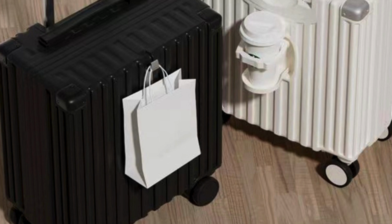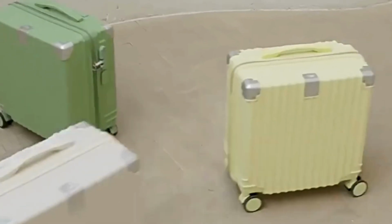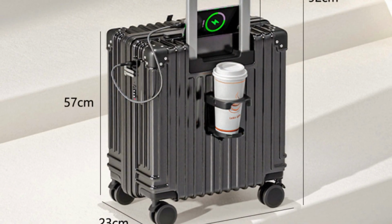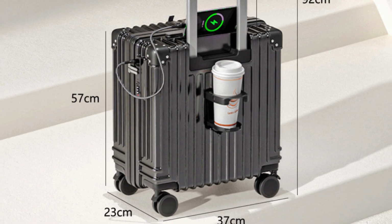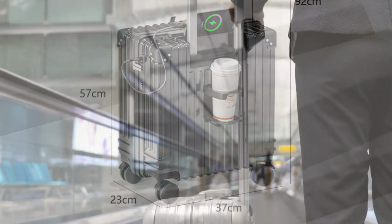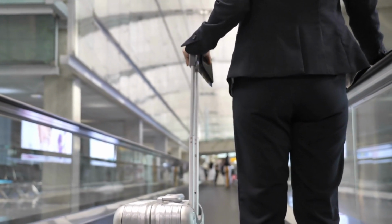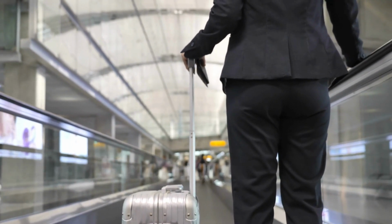Inside, the suitcase is thoughtfully designed to maximize space and organization. It typically includes multiple compartments and pockets, allowing you to neatly organize your clothes, toiletries, electronics, and other travel essentials. Some models also come with built-in compression straps to keep your items securely in place and minimize shifting during transit.